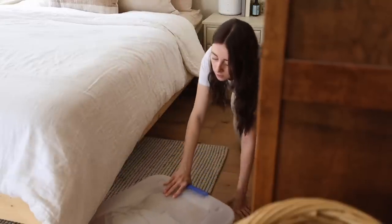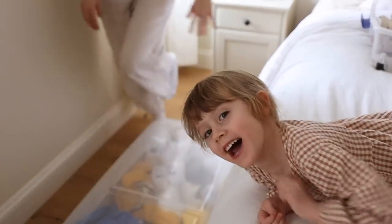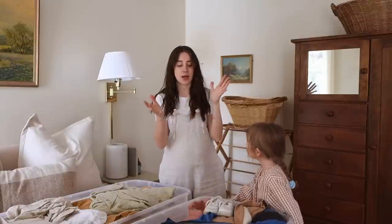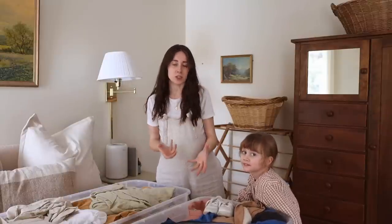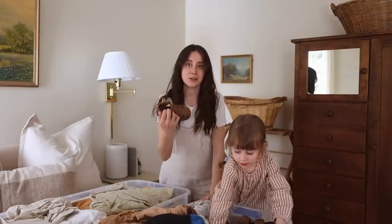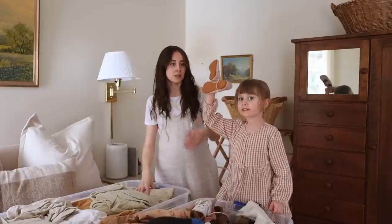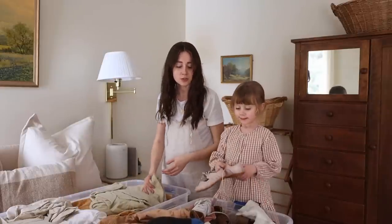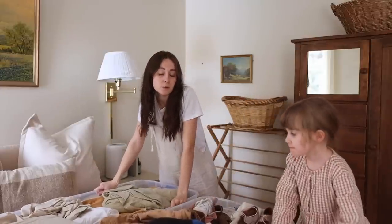Underneath our bed, we have two large totes. One of them has bedding and linens, and the other one has out-of-season kids' clothes and our out-of-season shoes. Right now it's winter, obviously, so we have our sandals in this bin, and we've got rain jackets and sneakers. And ballerina shoes. Hats. My goal is to get rid of this linen bin completely.